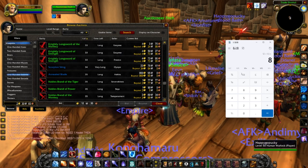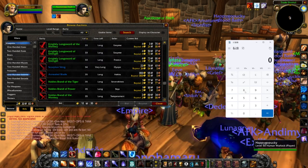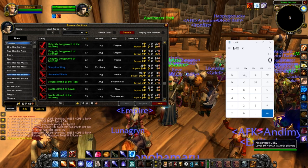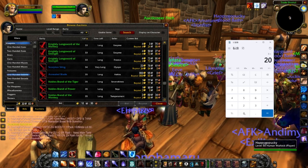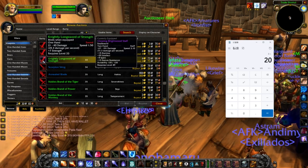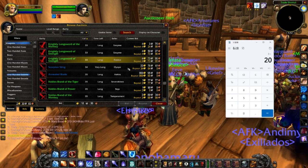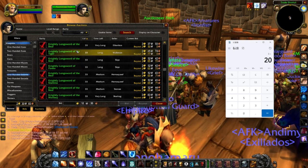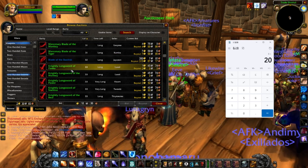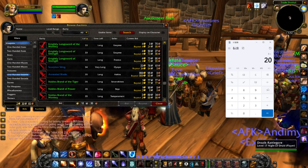I compare that to this piece of crud over here, which we did say would be like 8 plus, I got to factor in armor, don't I? So the weapon itself is doing 20 DPS. That's not including stats. We'll ignore the stats. Honestly, you want an of the eagle blade, so it doesn't really matter anyways. No, of the eagle. All right, so it does 20 DPS.